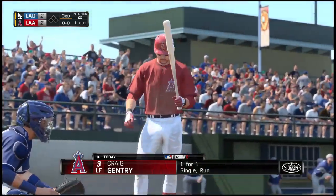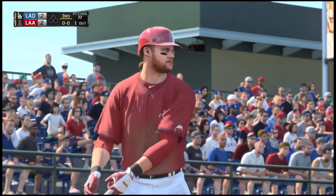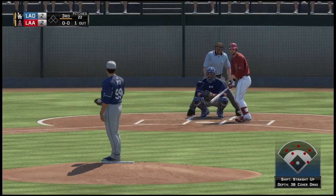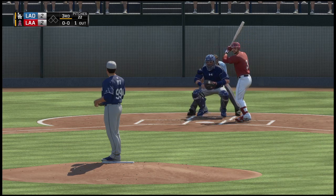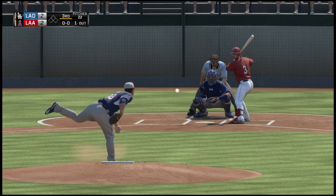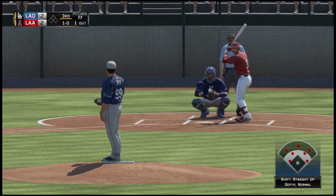Craig Gentry steps in now. Third baseman in tight, protecting the bunt, the first pitch. And he'll lay off a fastball here in a good spot, but ruled a ball, 1-0.